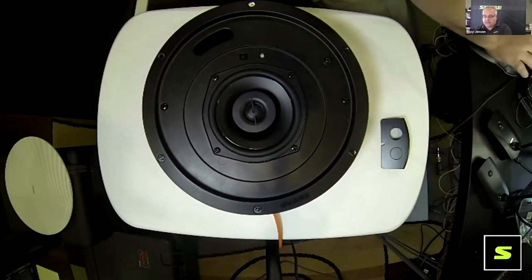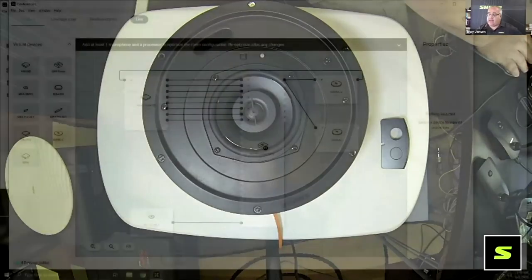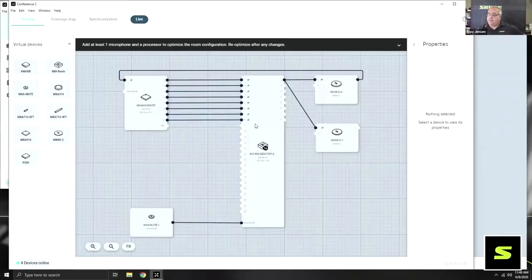Let's take a quick look and see how this all looks in Designer. And this is the system that we showed you an illustration of. I have the first full 8 outputs of MXA 910 routed directly to the first 8 inputs of IMX Room. I have the mute button connected to IMX Room. And then I have the first Dante transmit channel out of IMX Room connected to the pair of MXN 5WCs that I have in this particular room.